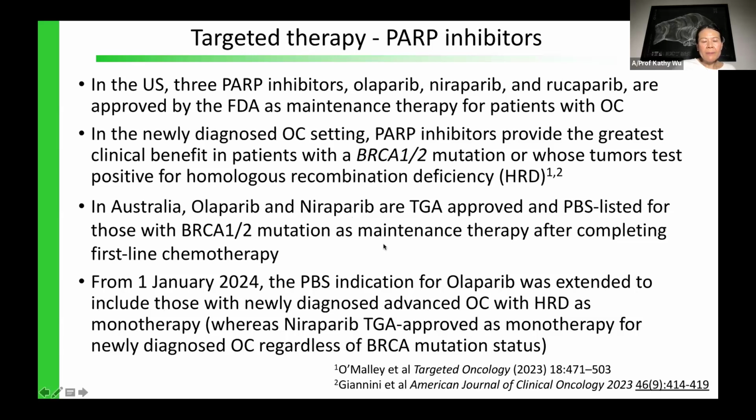And therefore, in Australia, we have 2 PARP inhibitors that are TGA approved and PBS listed for various different indications, but as of 1st of January this year, the PBS indication for one of the PARP inhibitors, olaparib, was extended to include those with newly diagnosed ovarian cancer, whose cancer shows HRD deficiency, as monotherapy.